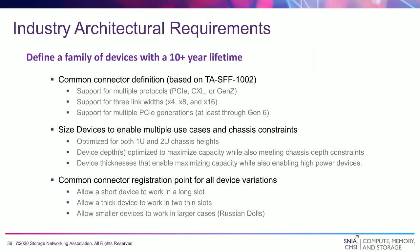So when we went back and looked at what the industry architectural requirements are, we want to define a family of devices that will last more than 10 years. And if you look at the 2.5-inch drive form factor, it's been around close to 25 years. That form factor has done very, very well in the industry, and we're hoping that E3 will have a similar lifetime. To do that, there are a couple of things you really need to do.